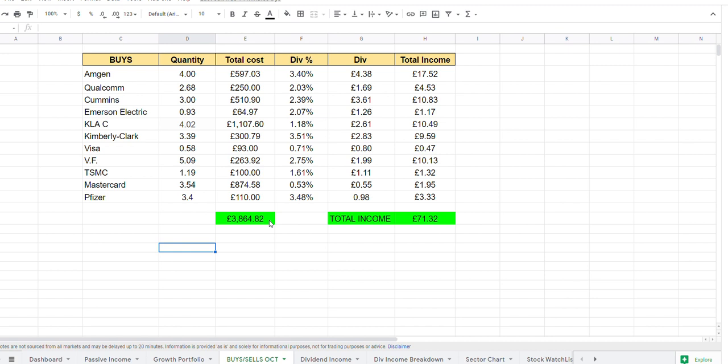I have invested £3,864 in the month of October, and that is quite a bit. Apple shares were only £1,000, so the £2,800 is my own money that I put into this. Apple shares was about 10 shares, I think about £1,000 something, including profit.